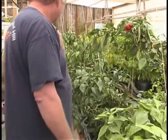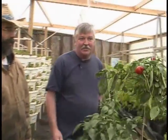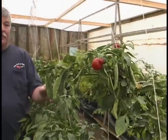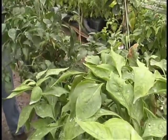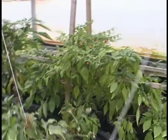Now behind us, I see a bunch of peppers. You're doing peppers too? Yeah, so we do. This is our original peppers here. So these peppers are 4 years old. They'll probably all come out this summer at some point. On the other side, those are newer peppers, mostly hot peppers.